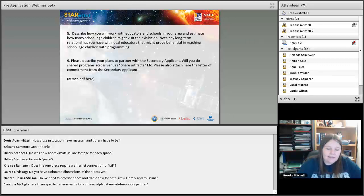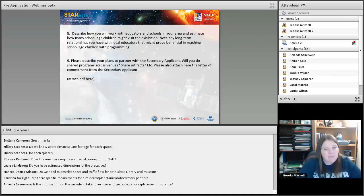Again, hint, hint, if your narrative description includes what your partnership looks like after the exhibit is gone, that would be great. And then please also attach the letter of commitment from the secondary applicant. This doesn't need to be any more than a page long. I just want to hear from that secondary applicant that, yes, someone has asked me to do this and I am agreeing to do it. I don't want it to be a surprise to them if they end up with an exhibit on their doorstep.